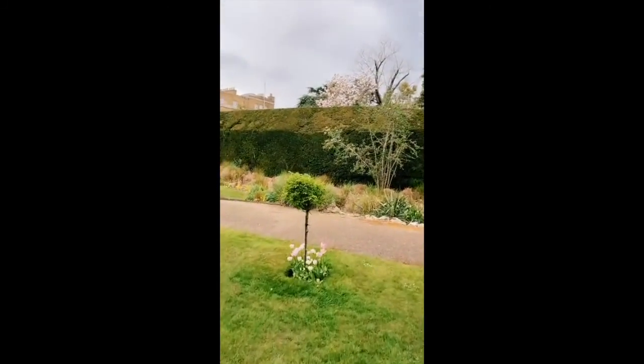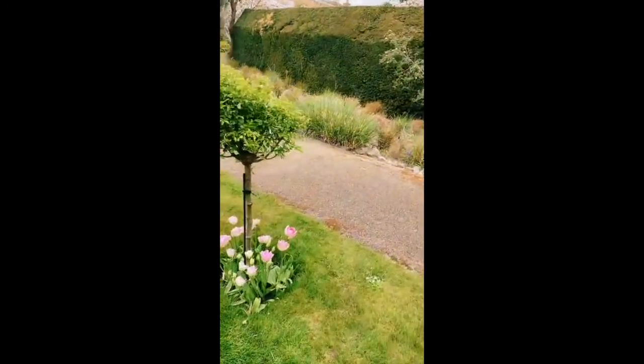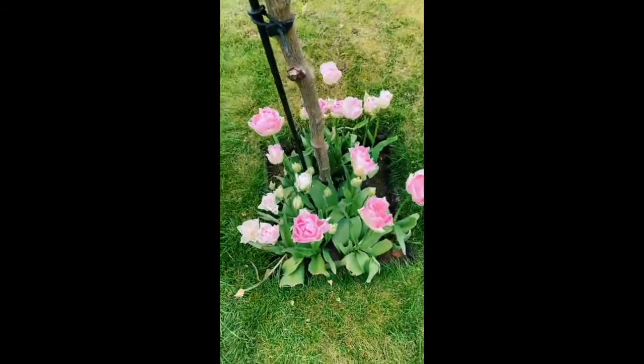Oh, look at these pink tulips, rather full tulips here.